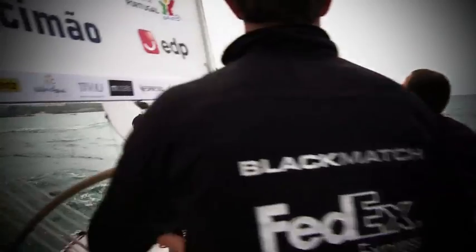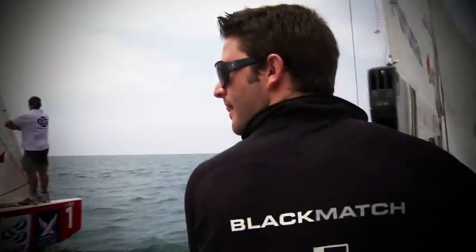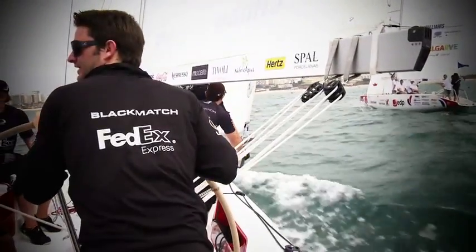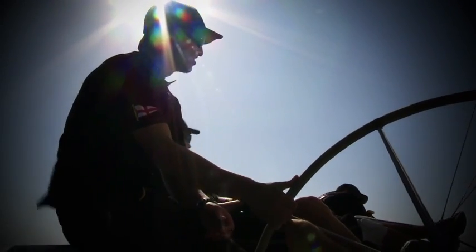These are good boats, they turn nice and slow, so it's extremely tactical in the start. You've got to really pick your wind shifts well, because you don't do too many tacks, and so you've got to have a good plan, or else you can end up sailing a couple of knots trying to get back in phase. You know, the tour is so competitive now.